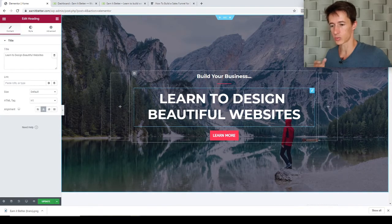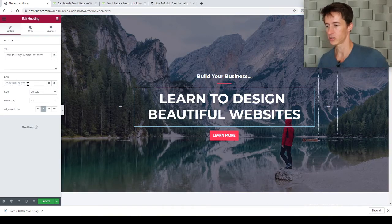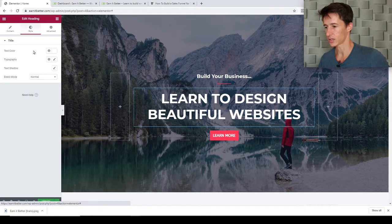Elementor is really easy to work with, and this is why I'm recommending this. Astra with Elementor, you see, we can do mostly everything, and it's free. I know most people recommend paid themes, but as you can see, you don't need them. Once you click on an element here, anything you want to edit will be here. If you want to link this text to something, you would paste the link here, and now you can add a style, you can change the text color.